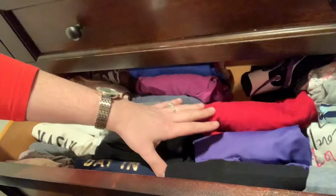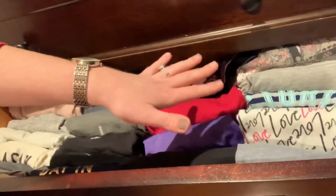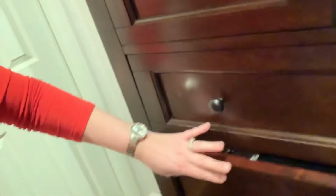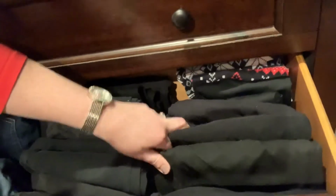Next, I go with my long sleeve shirts, and those are also colored together. And then over here are more pajamas and sleep shirts. So I know in the morning when I'm going to be pulling a t-shirt or a shirt, I know exactly where it is. Next is my pant drawer. Obviously I have jeans together. These are all black leggings, and then also black more professional pants here.